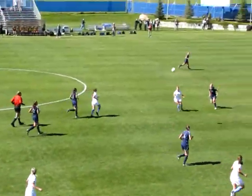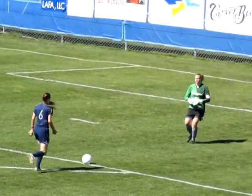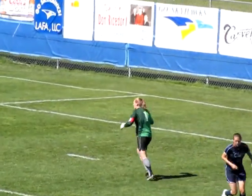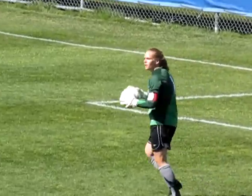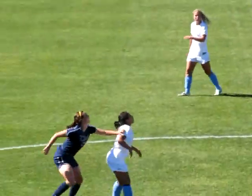There's a lovely pass by Halenga back to Shisler, a little header on by Egbom, but unfortunately Halenga was upfield when that happened, and so the ball rolls harmlessly into the box, picked up by the keeper for Mines. Here's the Mines keeper holding the ball. She's going to punt into the teeth of this wind, and it's up in the air. It's going to land right in the centre circle.